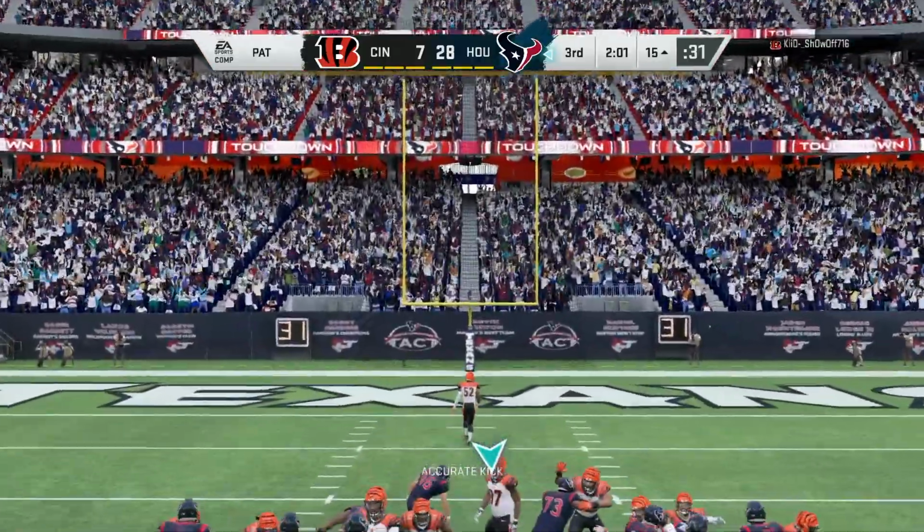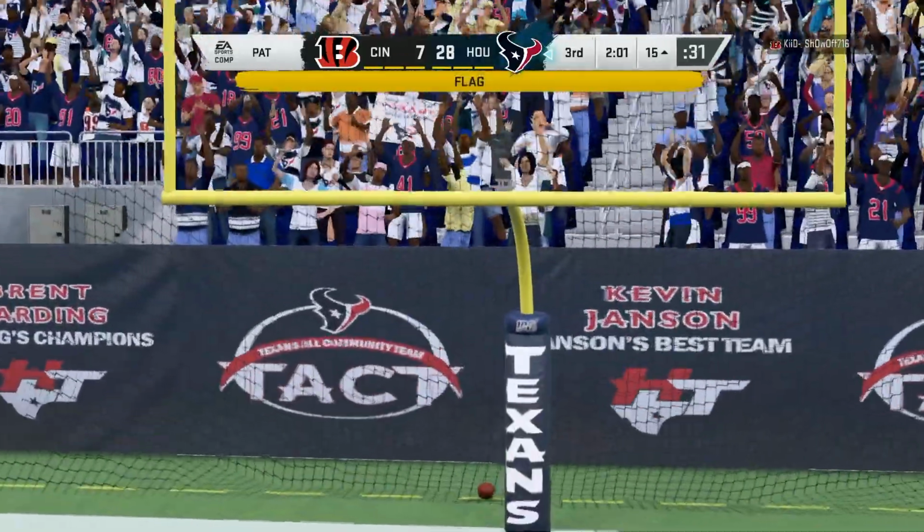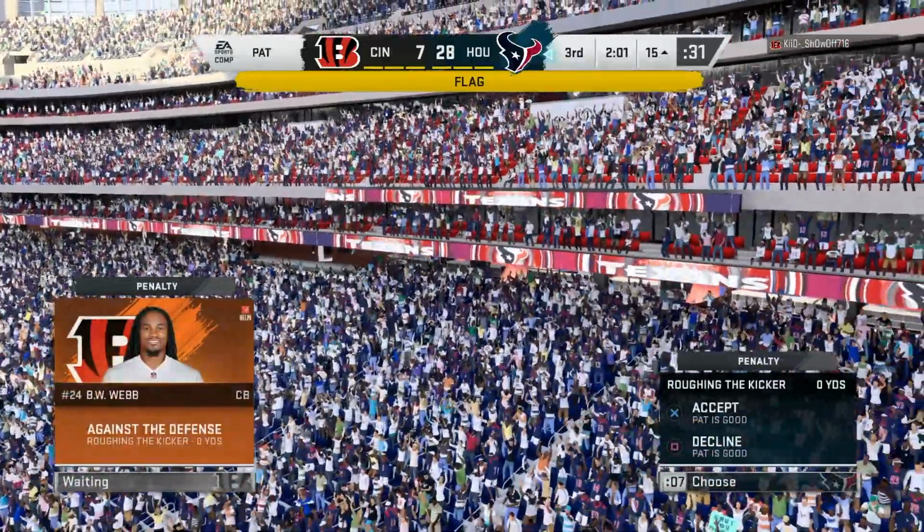I agree with you on that one, because those types of plays, when they result like that, they're almost like big bolts of lightning, aren't they?